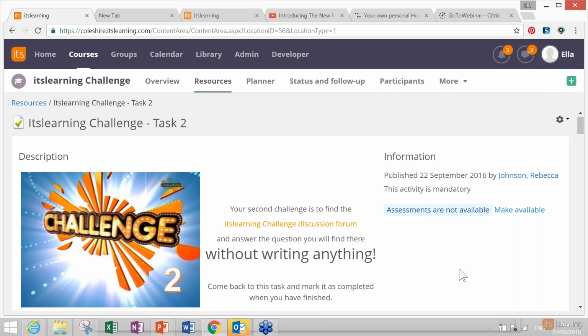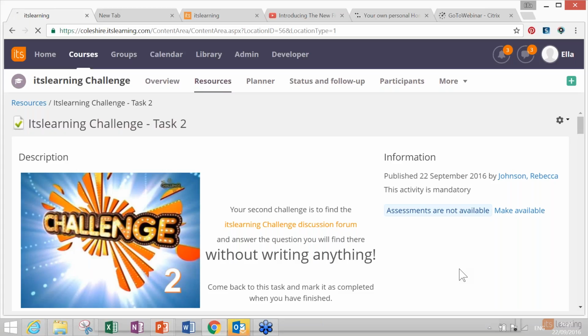And it's not so much getting the correct answer here. What we want them to do is explore and use the different parts of the learning platform. So this particular challenge is to find a particular discussion forum and then answer the question that they find in the discussion forum without writing anything. The idea obviously being that I want them to explore the rich text editor and find out how to self-record video, self-record audio, maybe put in an image, that sort of thing.